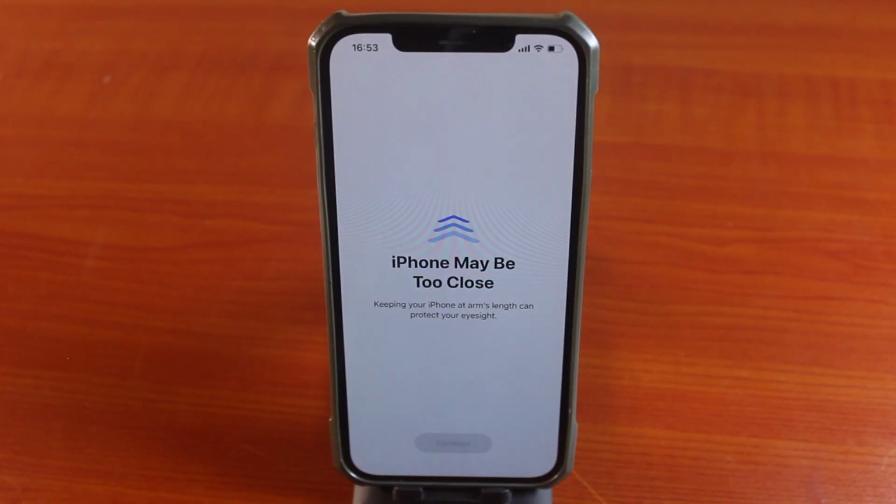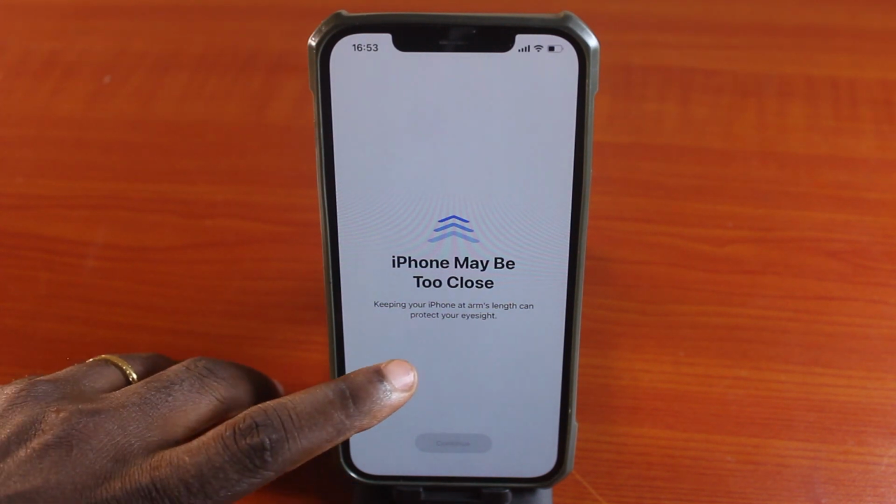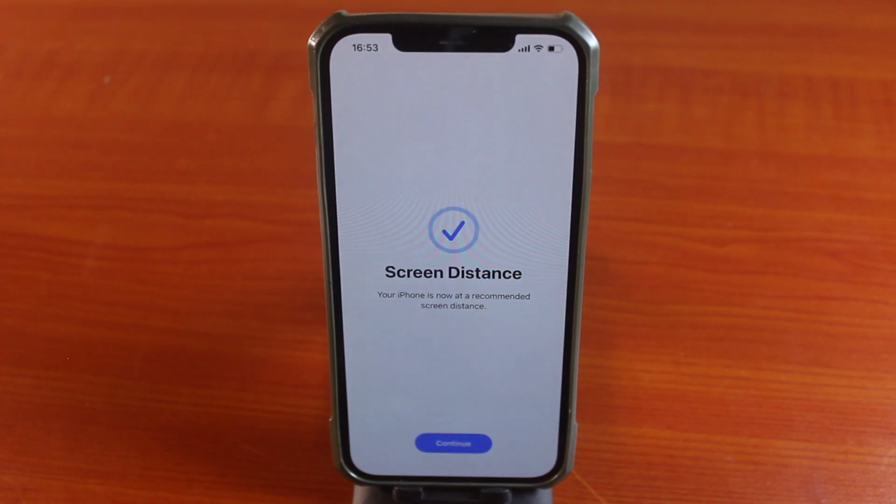If you are using your iPhone and suddenly you see "iPhone may be too close, keep your iPhone at arm's length can protect your sight." This is one of the iPhone features you will probably encounter if your iPhone is too close to your eyes. And when you move your iPhone away from your eyes, this feature will turn off and you see "Screen Distance. Your iPhone is now at recommended screen distance."